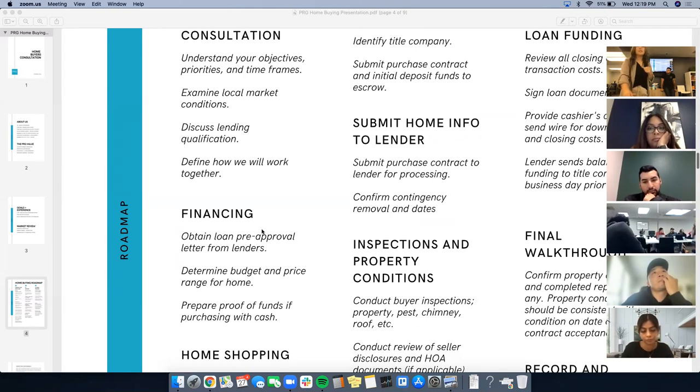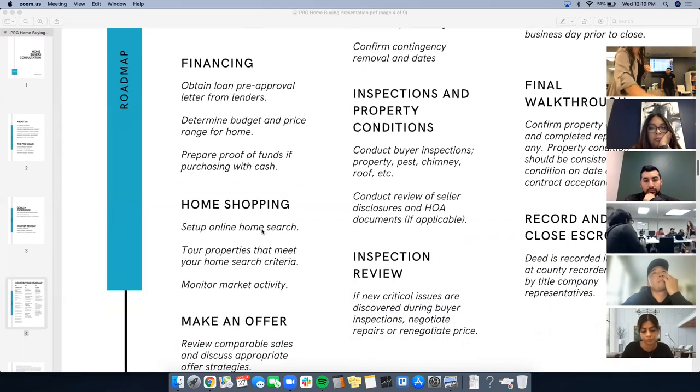We don't want to spend a lot of time showing unqualified people houses. I don't say that to them, but to you guys. And then three, once all that's taken care of, we're going to start looking for property. The way that's going to be done is I'm going to be sending you properties that fall within the criteria that you've shared with me.